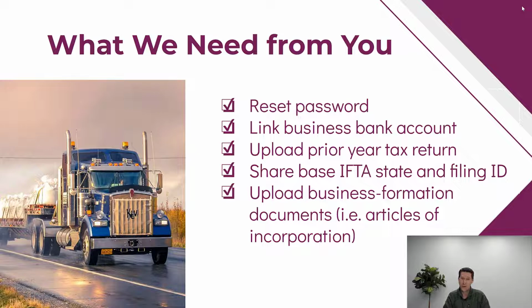Second thing we want you to do after logging into the client portal is linking your business bank account. So if you have a business bank account set up to pay for your business transactions, you can link that on Mazooma's portal so that we now will have access to all of your business transactions and can continue with the bookkeeping seamlessly throughout the year.